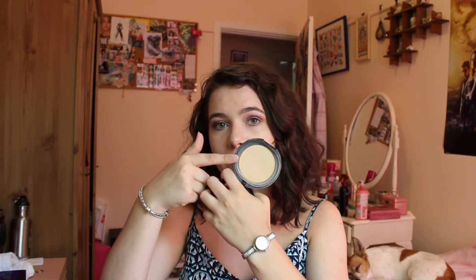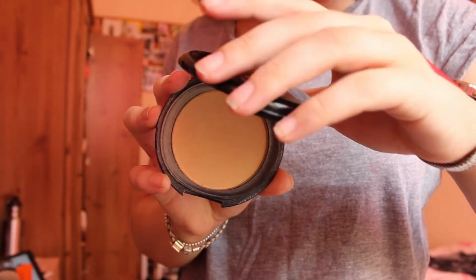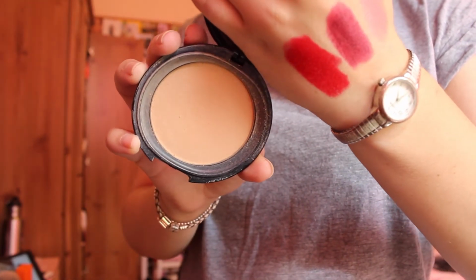The first thing that's sitting on the top is a pressed powder by WYE Cosmetics, which is an Australian brand. It's called Two-Way Foundation, and I have it in Tender Beige. It's just a plain pressed powder, and there's a mirror. I really like this, but I sometimes find that this powder can make you look a little cakey, so you always have to keep that in mind. Definitely very lightly dust it on your face, but I still really highly rate this powder.